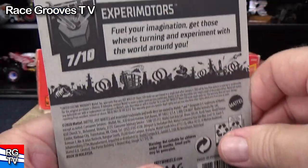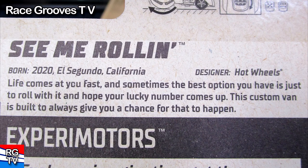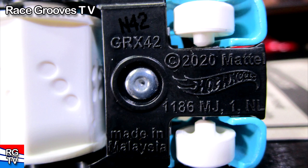Let's take a look at the back of the package. Born 2020, El Segundo, California. Wait a second, it said new for 2021. Well, I think they put that because they designed it in 2020, but it didn't get released until 2021.